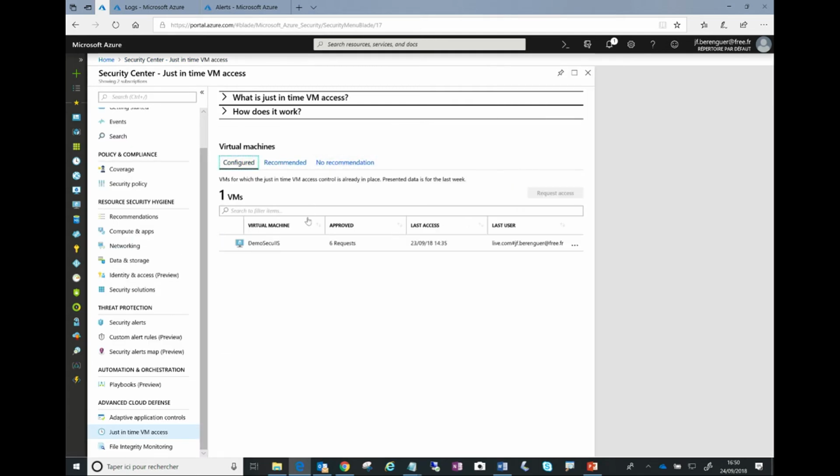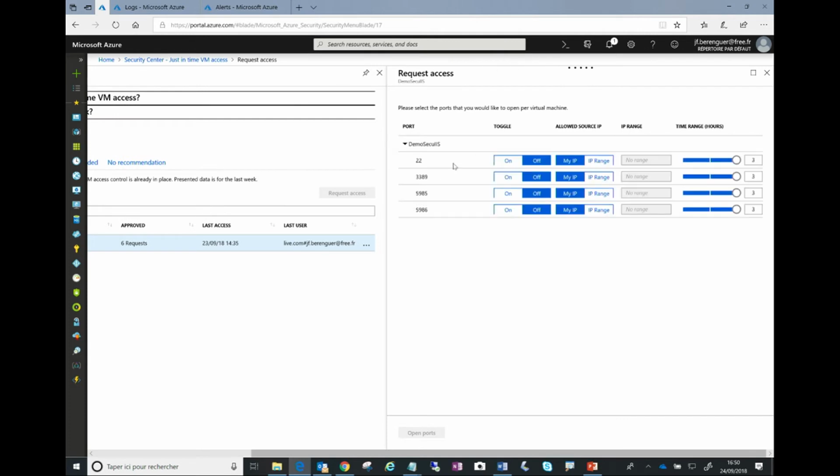Once the VM is protected, here I can request the access. For example, I can open the RDP port and select that this port will be open for only 2 hours. Okay? So I have some admin tasks to do. I request the access, do the task, and after 2 hours, the access is blocked.